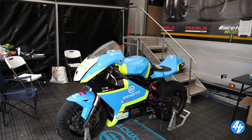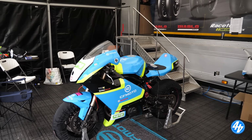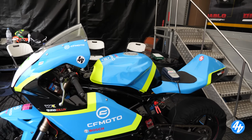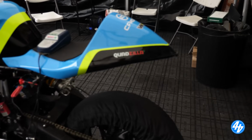I've done a couple of laps and it feels pretty good. So we'll see. I've got to overgear it. I have to ride it a gear taller than normal and be very careful about the rev limit. But she feels nice. Getting there, work in progress.